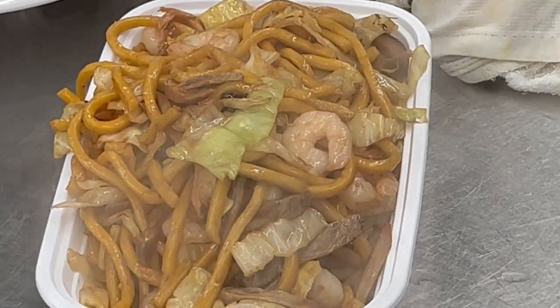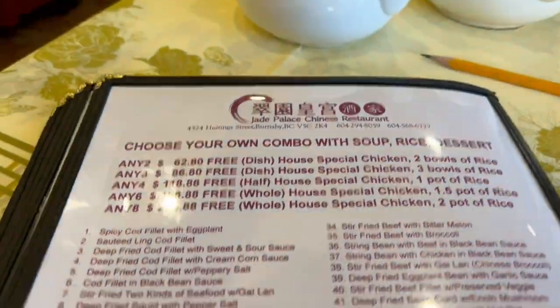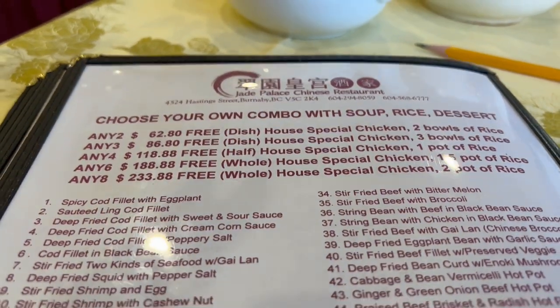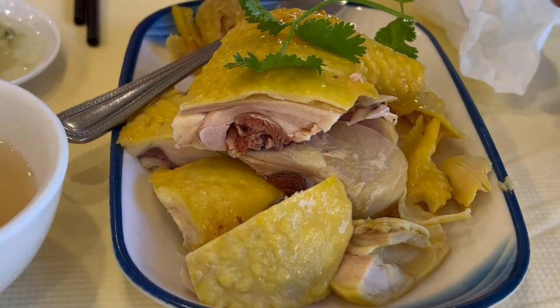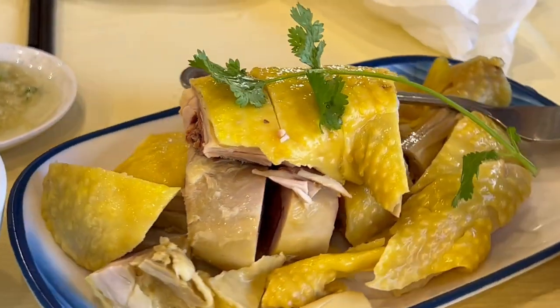Wow, a lucky person is going to eat that. That's the free range chicken. Look at that. This is included when you get two items. Free range chicken has been running around, so the chicken is more lean. When you eat free range chicken, you'll never go back to the regular chicken.